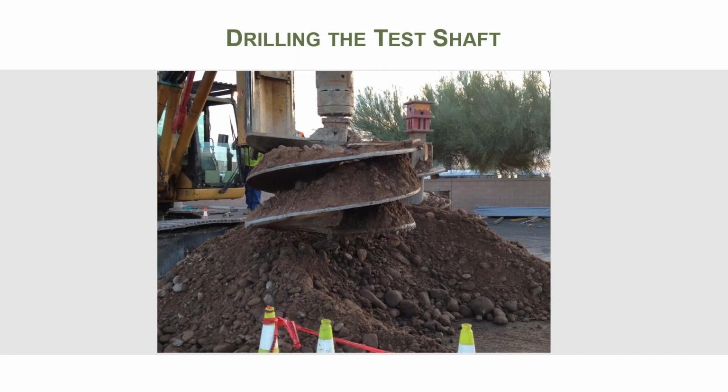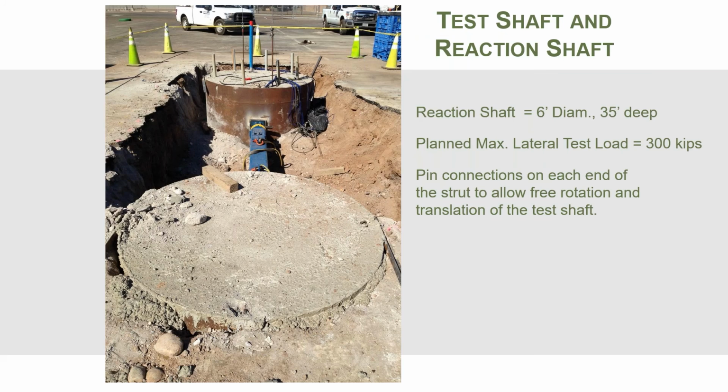There's a drilling of the test shaft. This occurred in September 2017, and the sand gravel cobbles was situated about 5 feet below the surface. There's the test shaft in the background, reaction shaft in the foreground, and maximum lateral test load is 300 kips. There are pin connections on each end of the strut to allow for free rotation and translation of the test shaft. Reaction shaft is 6 foot diameter, 35 feet deep.